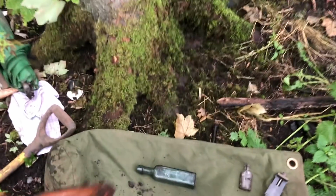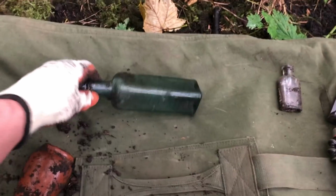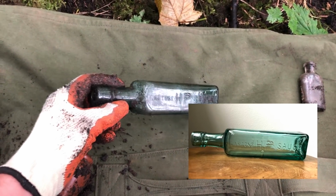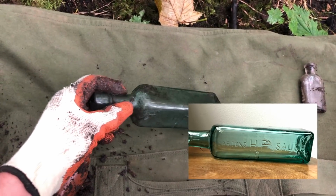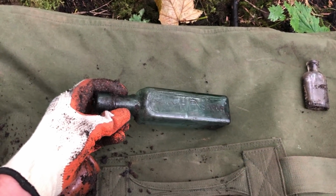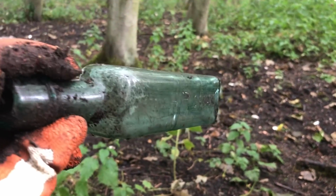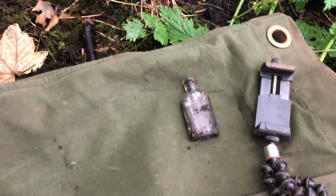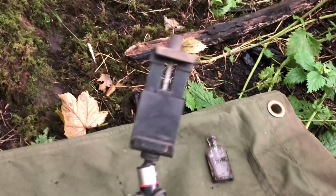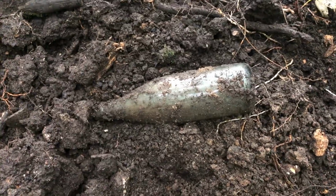So, had this, which is missing a handle. Never seen one like that before. But it's a lovely HP sauce bottle. It's quite old, quite crude and old. And the good thing is it's quite a greeny colour. They often come up quite light aqua glass, but this one is actually quite green, and I like that. And then there's a wee bottle, and then there's a gorilla pod. I didn't find that, I brought that with me. Alright, let's crack on.